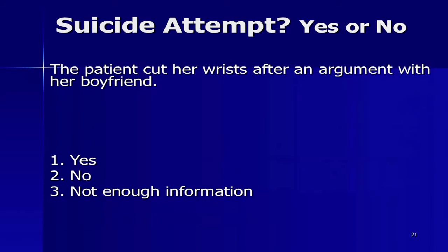The patient cut her wrists after an argument with her boyfriend. This one doesn't have enough information. We know what she did, we just don't know why she did it. And self-mutilation and suicidal behavior have stressors that precipitate them, so argument with boyfriend doesn't tell you anything. You need to know why.